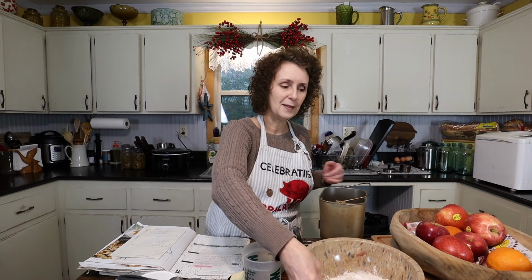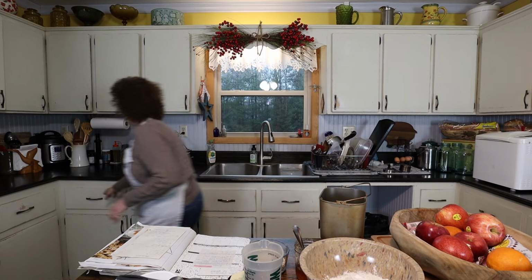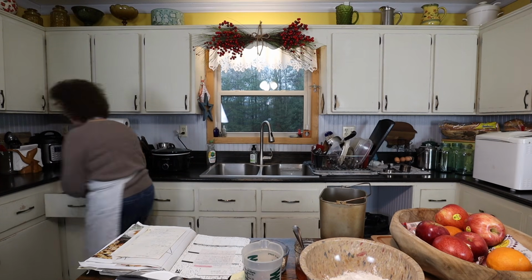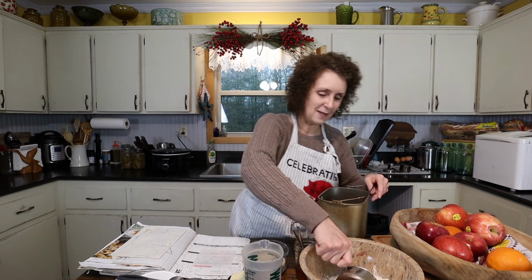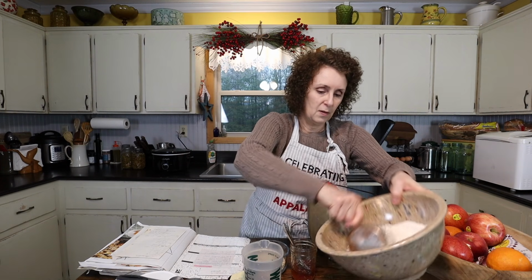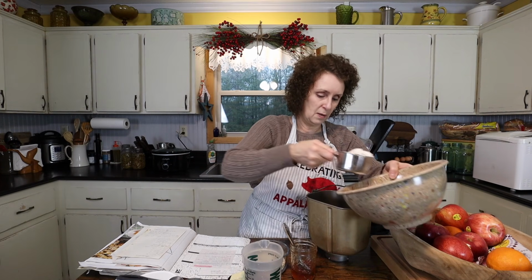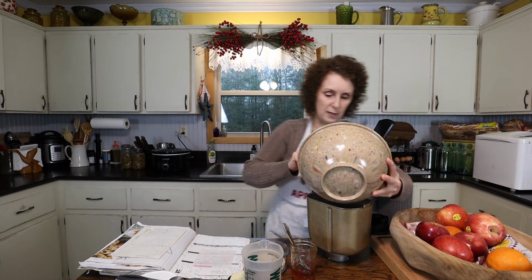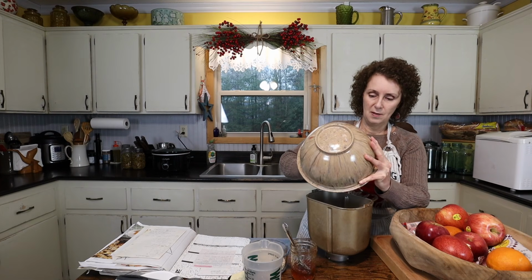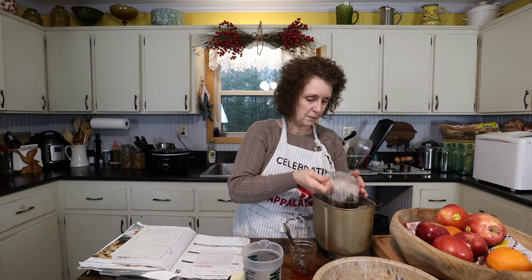I'm thinking, can I really pour the flour in there? Probably not without making a mess. So I'll get most of it in there. I've already measured everything. Flour. Maybe I can manage the rest of it without spilling it. Go ahead and put in my oatmeal and my whole wheat flour.